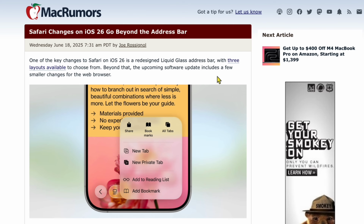Okay, this next article is by MacRumors, and let's just take a look. Safari changes in iOS 26 go beyond the address bar. One of the key changes to Safari in iOS 26 is the redesigned Liquid Glass address bar. We all know that, right? With a couple different layouts. Well, down here it's saying there are a couple changes.